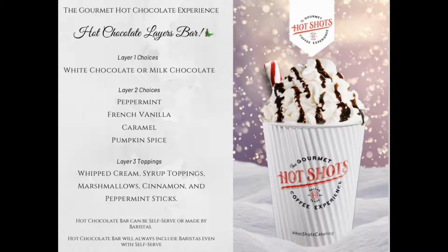I've seen people put everything in this thing. And that's what it's all about. It's about having fun, doing something out of the box. We've had people come up and do white chocolate with peppermint. Then we've had people come up and do milk chocolate with pumpkin spice. So it's always fun doing something different, especially when we're using the freshest quality ingredients and some great products. It makes for a really, really fun event.